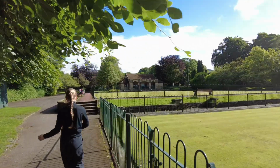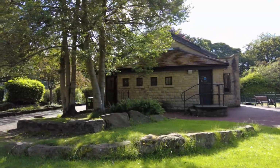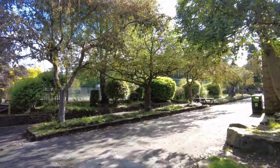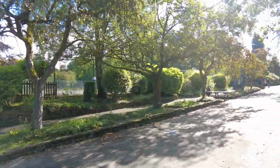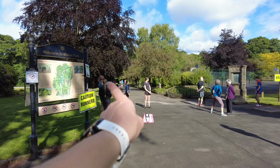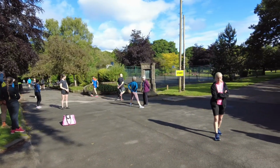There's definitely some parkrunners collecting. So yeah, toilets here next to the bowling building. And then that looks like the tennis courts and basketball courts. And like we might be starting just up here. We found the start properly now. So the toilet building is literally just there. And the start here.